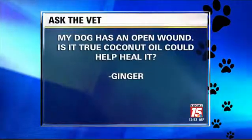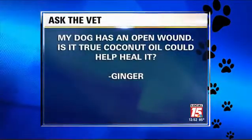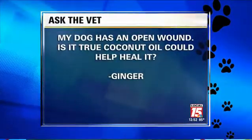All right, now we have a couple questions here, and I said these are a little different than the ones we usually get. Ginger asked, my dog has an open wound. Is it true coconut oil could help heal it? I'd never heard that. Well, it can cause irritation, which will cause more granulation tissue or scar tissue, which in some cases can help close the wound faster. But you've got to understand that when you're putting something non-sterile in a wound, you're going to add infection to the mix, so you're going to slow healing down, if not stop it altogether. So there's no way to know overall if it's really sterile, right? Overall, it's probably a wash.